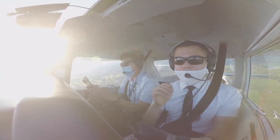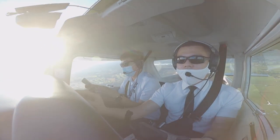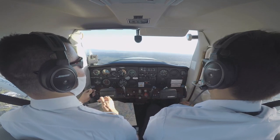Landway traffic system, 152 Golf Foxtrot Bravo Bravo, south of Farmersville, 1,300 feet, climbing 1,500. So give me a heading first so we can turn. Heading 236.